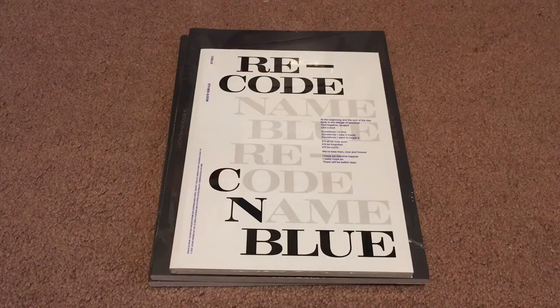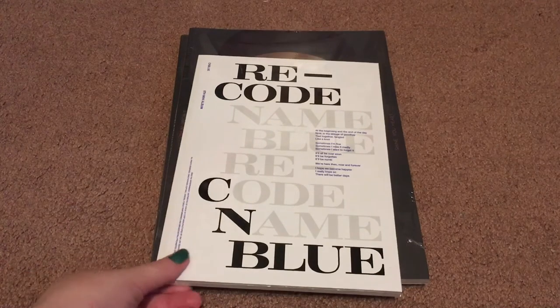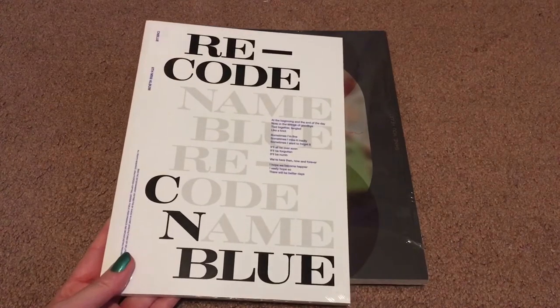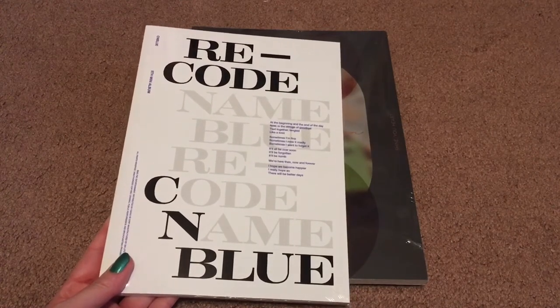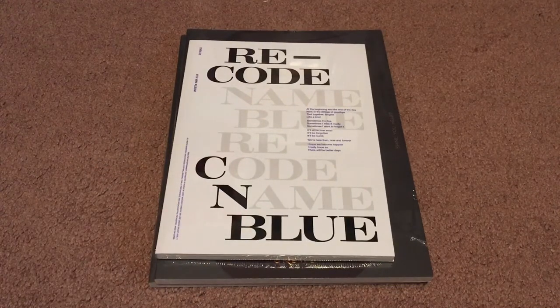I say 3 albums, but really it's 2 different albums. I got 2 copies of one of them. And they're all from K-Bands. So the first one that we have is CNBLUE's new mini album, Recode. This is their first mini album as a 3-piece. It's their first release since all of the members came back from military enlistment.